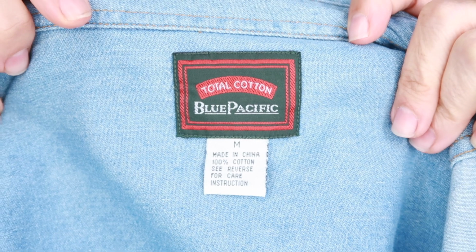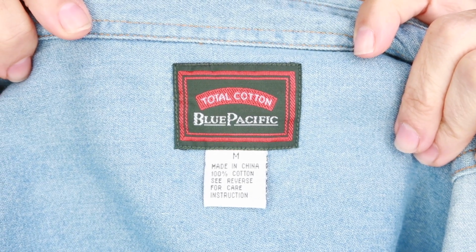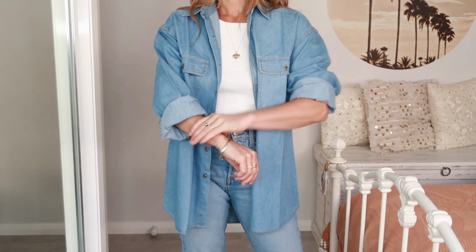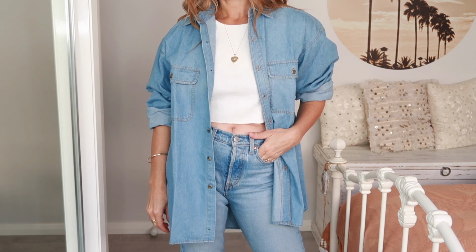I really, really like that. So this shirt is by Total Cotton Blue Pacific. It's a size medium, made in China, and it's 100% cotton. The details on this shirt are really nice too. I mean, you have the contrast stitching in an orangey tan color, the double front pockets, the tortoiseshell buttons. It's just got really nice finishes, and I think it's a really gorgeous shirt.